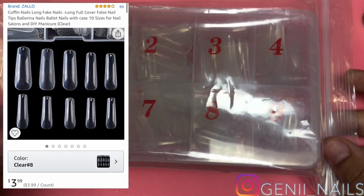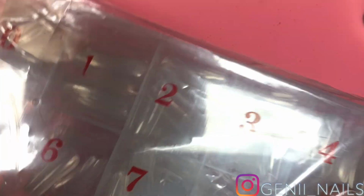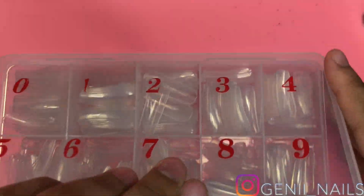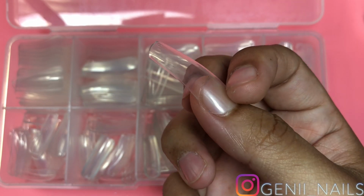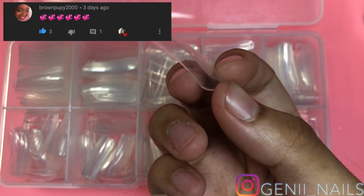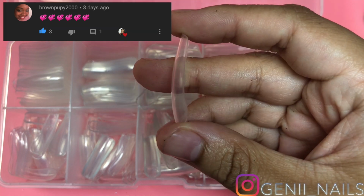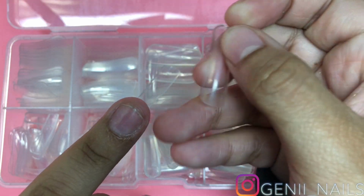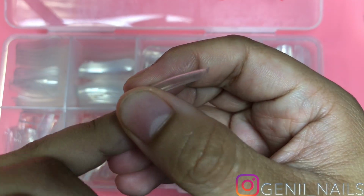I also found another pack of full cover nail tips, and this one brings 600 pieces or 500, I'm not really sure, I forgot, but I love how it comes in a case all numbered, and these are also a great find in my opinion. I really like them. For the price you can't go wrong. So yeah, I'm just really into finding affordable full cover nail tips now, or any type of nail tips. Just want to explore more into a different variety of brands.